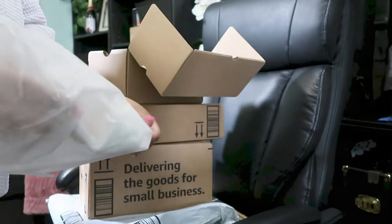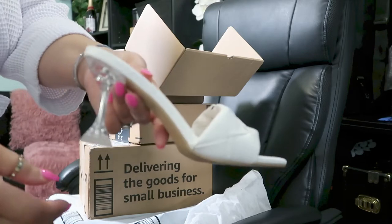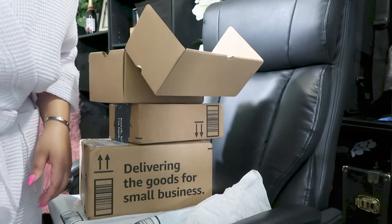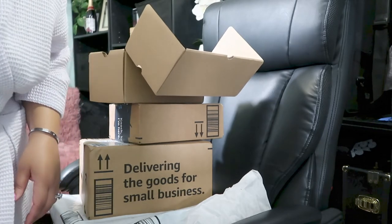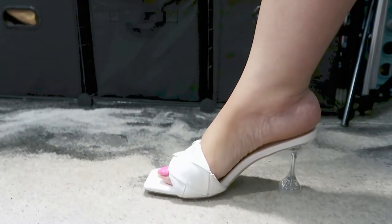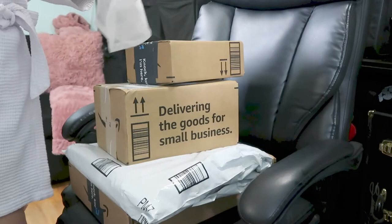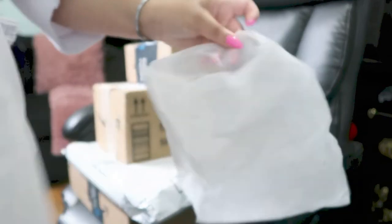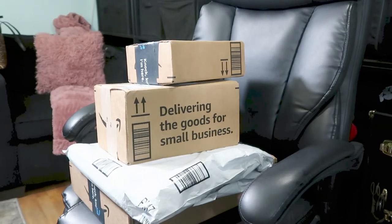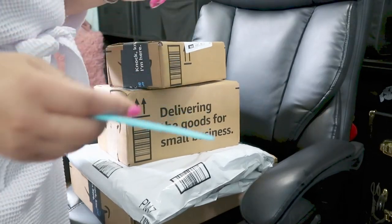Look, we'll be styling these soon. Oh, so cute. Look at her getting all fancy for the spring and summer. So, I think these are size 7, y'all. Yes. I'll keep the little bags because if I'm not wearing them, I'm not sure if I'm going to keep them out or not. So, let me make sure this is mine. Yes, it is.